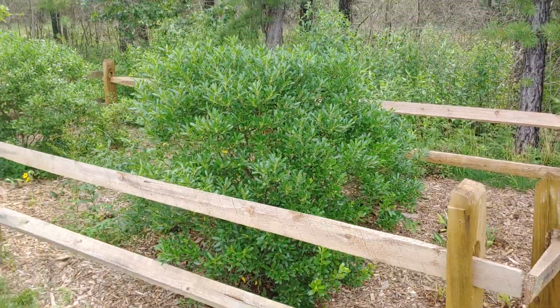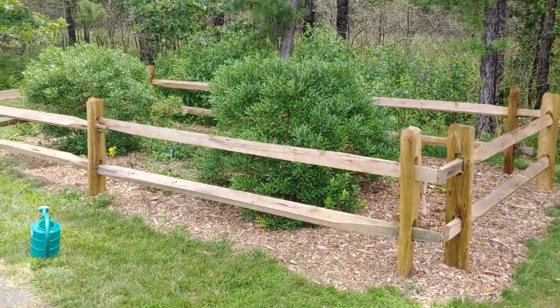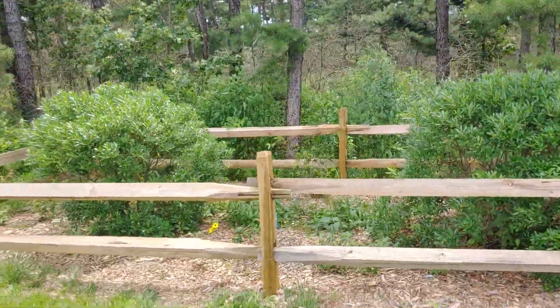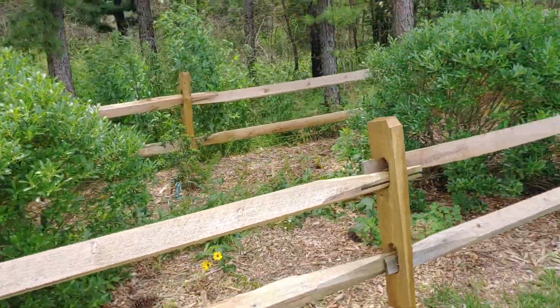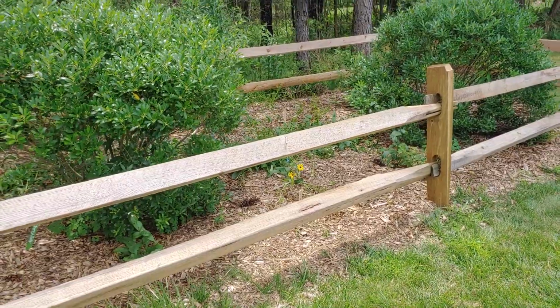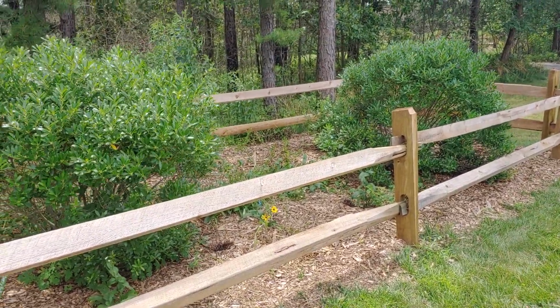So this is our woodland garden, and I will update you throughout the seasons so that you can see the progress. If you'd like to visit these gardens in person, please do. They exist at the Jakes Branch County Park. It's in Ocean County, New Jersey, exit 80 off the Parkway in Beechwood.